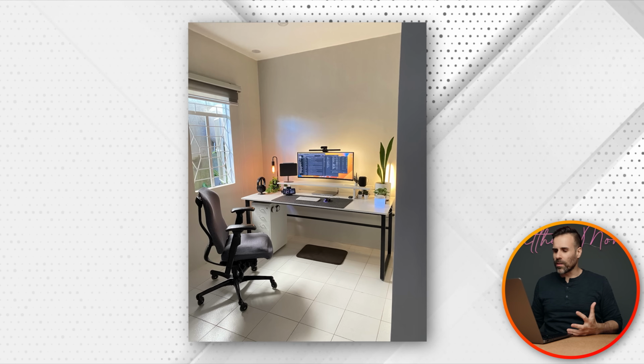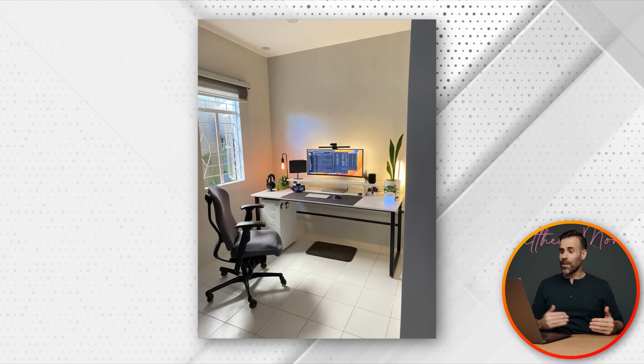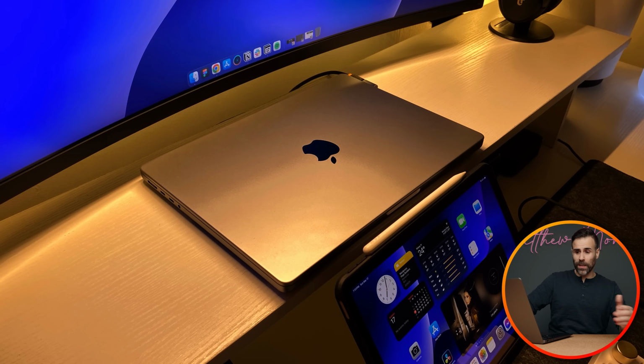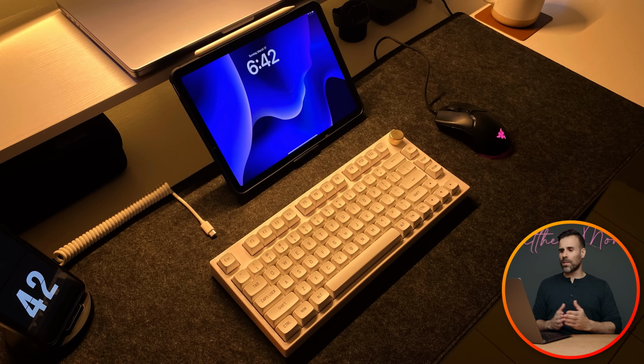You got the white walls, you got the white desk, but you still got some color on it to add some character. You got the plants to feel homey and like you're in nature, but you also have the right type of accessories to give you the full experience. He's rocking a MacBook Pro M1 Pro from 2021. His tablet that's right in front of him is the iPad Air, which he probably uses Sidecar with.